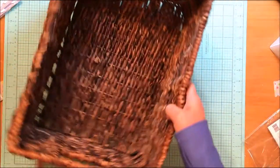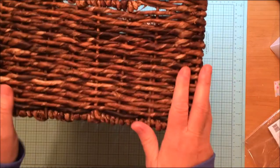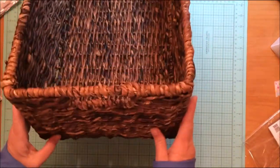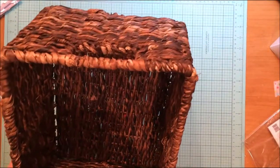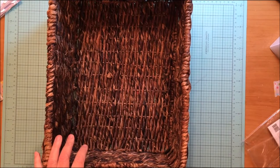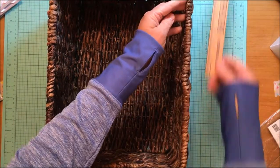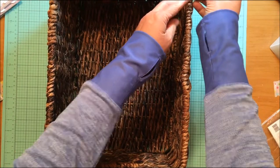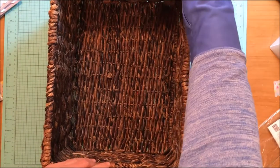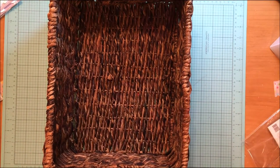Last year, I found this perfect basket, and I think I found it at Michael's, if I remember correctly. I don't know if you're going to get a good view of that, but there's just like a little hole in it. It's a little wicker basket. It's pretty big. I'll measure for you. It's because I have too many embellishments. So 14 by 10 by 14, and it is 7 inches deep. So big basket. I have a lot of stuff. I'm going to just throw that out there.